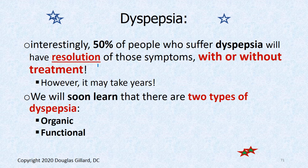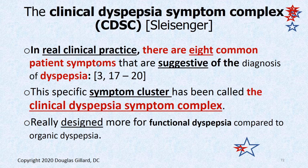But we'll learn about organic and functional dyspepsia here in a second. But let's look at the dyspepsia symptom complex. So gastroenterologists know these, and you will know these as well. And if the patient complains about one of these symptoms, they have dyspepsia. It makes the diagnosis, because the patient's not going to come and say, "Doc, I think I have dyspepsia." I mean, 99% of your patients aren't going to say that. They're going to say, "God, I eat just a little bit of food, my stomach gets so full I don't want to eat anymore." Or, "I eat just a normal meal, my stomach's upset, I feel like I overstuffed myself."